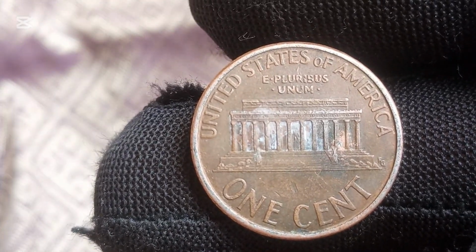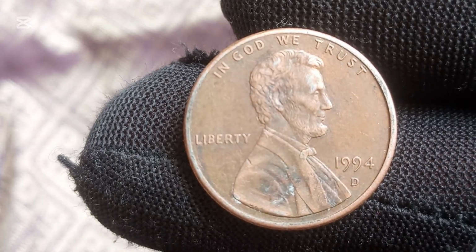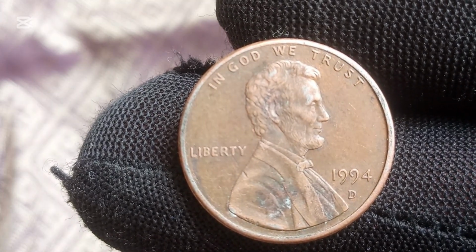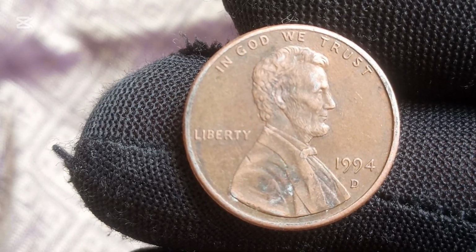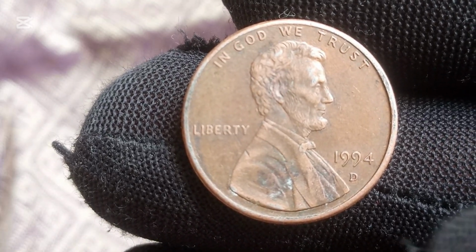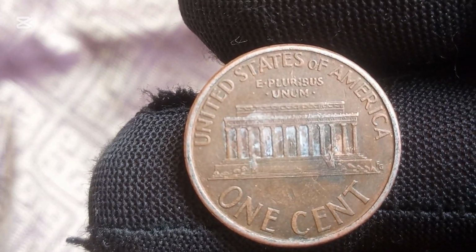A roll of unsearched 1994 D pennies might hold hidden gems, and some collectors are buying them up in hopes of finding that next valuable strike. This market isn't slowing down anytime soon. Whether you're an experienced collector or just getting started, the 1994 D penny is one you should definitely keep your eyes on.